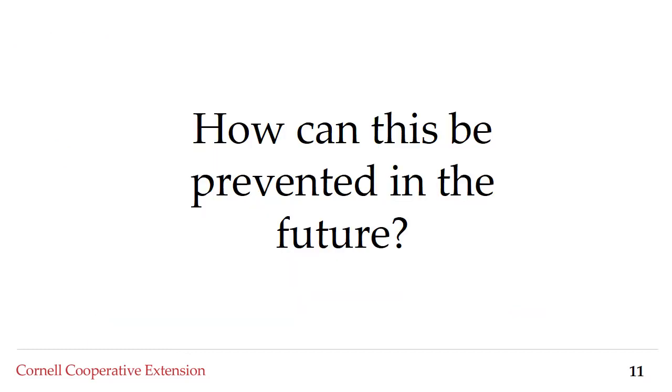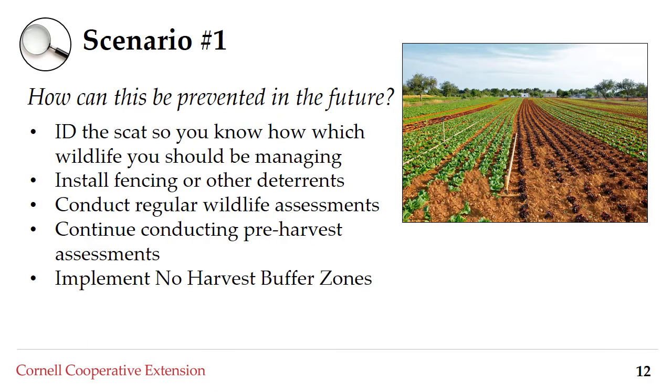How can we prevent this in the future? ID the scat so that you know which wildlife you should be managing. Your wildlife assessment log will help you to determine if your deterrents are working. You might have to change your deterrents or use multiple strategies for keeping animals out of the field. Continue conducting regular wildlife assessments. Continue conducting pre-harvest assessments. And always implement no harvest buffer zones and adjust as needed.